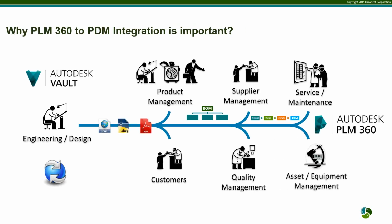So why is PLM 360 to PDM integration so important? It makes so much sense for many reasons. Let's take the most basic first, data redundancy. Engineering has all sorts of valuable information that gets captured in their PDM system, and they're oftentimes the only ones with access to that. Integration allows us to take that information and pass it along to the rest of the organization.